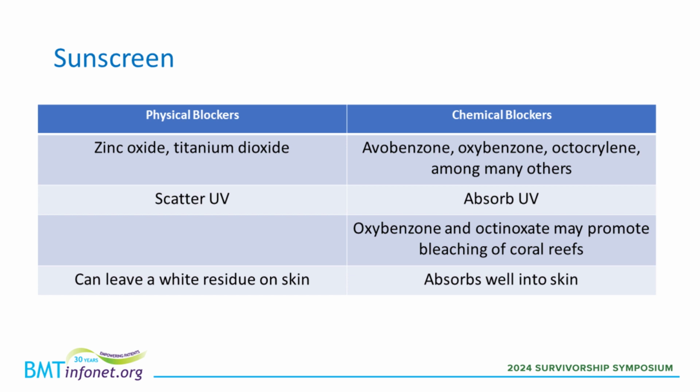There are two main families of sunscreens: physical blockers and chemical blockers. The main distinction is that physical blockers sit on your skin and scatter the UV, whereas chemical blockers absorb into the skin. And this can have some pros and cons. Because the physical blockers tend to sit on your skin more than absorb, they can leave more of a white residue. And the chemical blockers absorb well into the skin.